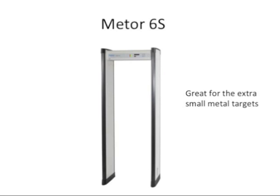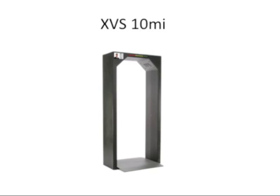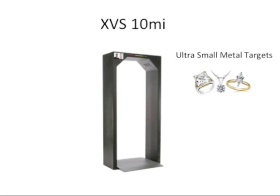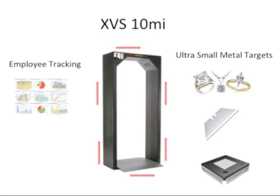While we are speaking of sensitive metal detectors, I would also like to mention the XVS-10MI metal detector here. The XVS system was designed specifically for detecting ultra-small metals such as gold, silver, platinum, razor blades, and computer chips. This product is widely used in manufacturing facilities across the globe. The features we love most about the XVS-10MI are the advanced report-keeping software and the 360-degree detection. No other metal detector on the market can do quite what the XVS can do when it comes to loss prevention.